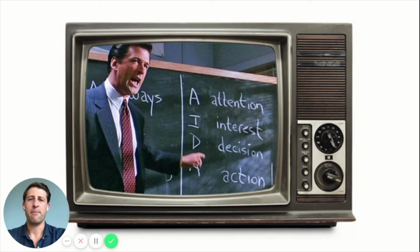This is really the beginning idea of a consideration funnel, where the idea is that for people thinking about buying your product, prospective customers, first you've got to get their attention. They've got to be aware that your product exists. Then you've got to drive interest in that customer. They've got to understand the benefit, what's in it for them. Then they've got to make a decision. They've got to decide to purchase your product. And then finally, they've got to take action. They've got to go and buy it.